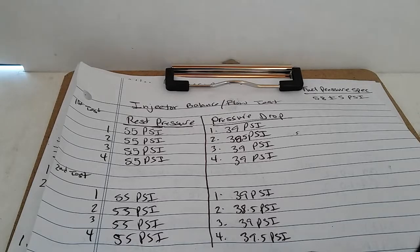I'm kind of disappointed. I really thought that there was going to be restricted or dirty injectors. Just by the means of these test results, just on the first test, all 4 are actually within spec. The rule of thumb is the highest to lowest, no more than 1.5 psi difference. This is only 0.5 psi difference between 1 and 2. So for now, the injectors seem to be okay.